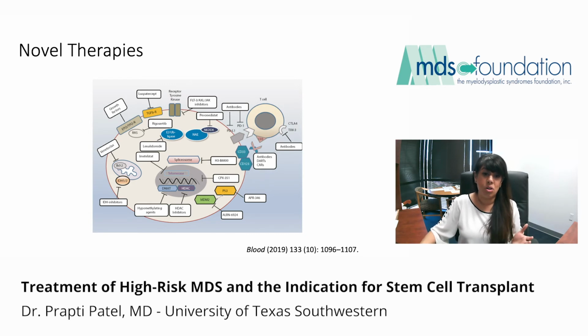So in an MDS cell, one of these proteins could go bad or multiple proteins could go bad. So that's where we're looking at a lot of these different mechanisms of blocking the proteins or enhancing the protein's function to help with the differentiation. So we kind of talked about some of these. Right here, there's a particular mutation called an IDH mutation. We have a drug that is targeted towards IDH. So we have clinical trials, and we also have FDA indications for leukemia for IDH inhibitors.